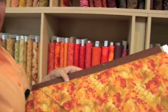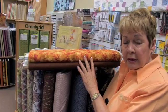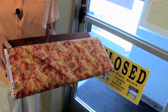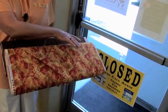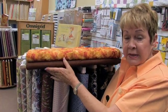When you're choosing your colors, it's a good idea, if there's fluorescent lighting, to take your fabrics and get close to a door or to a window so you can get a better feel of how the fabric will look in natural light. The fluorescent lighting sometimes puts a yellow glow on the fabric, which is very misleading.